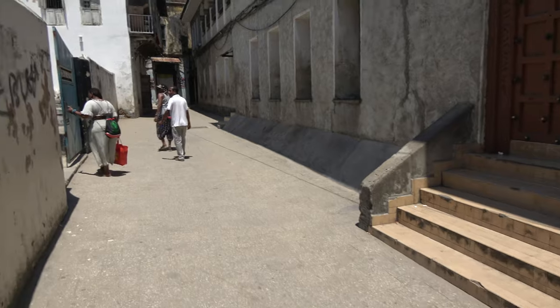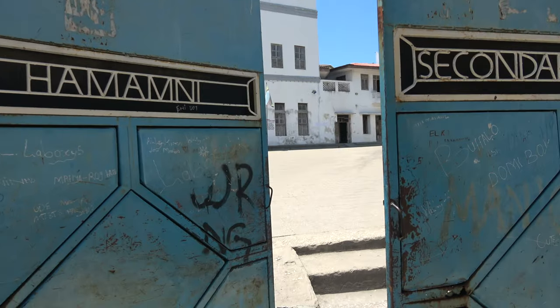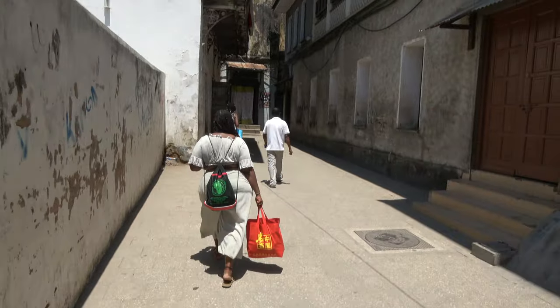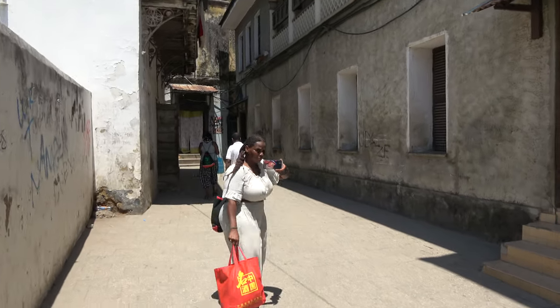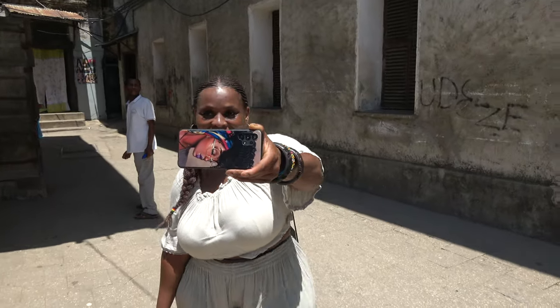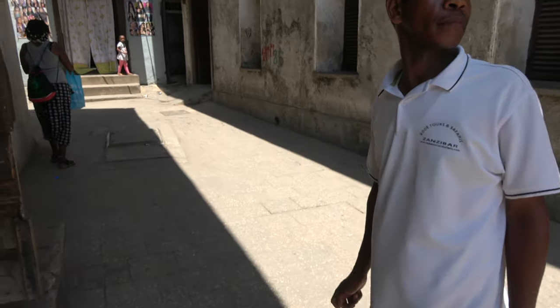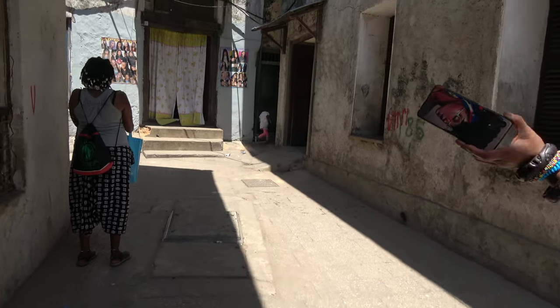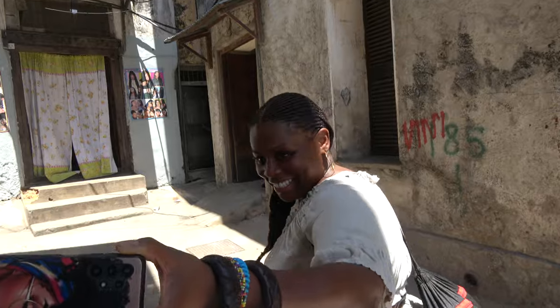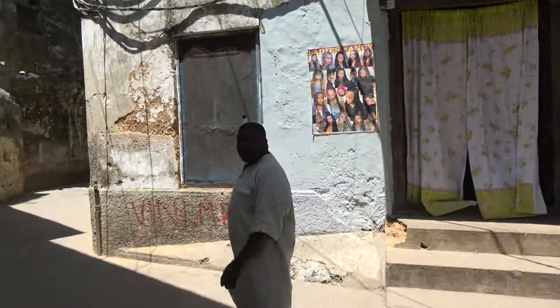Good exercise, good day, family. Beautiful day to get nice exercise. We are walking, enjoying our beautiful walking tour of Zanzibar Stone Town, family. Always be prepared and get your walking shoes ready. And enjoy this journey of a lifetime, family. It is all good. That's how we do it.